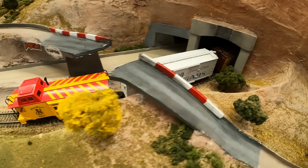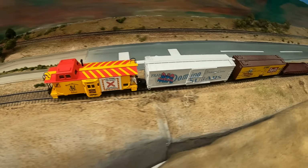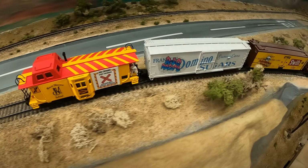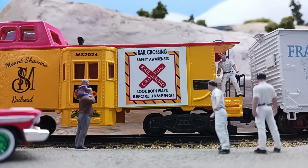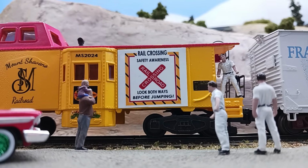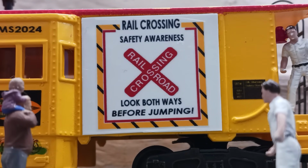What a valiant battle this has been for all 4 competitors. Okay, Aaron, now you're gonna tell us what the sign says on the caboose. What does that sign say as Billy is taking a fast ride on the train? Well, race fans, it says, rail crossing, safety awareness, look both ways before jumping. Are you tracking?